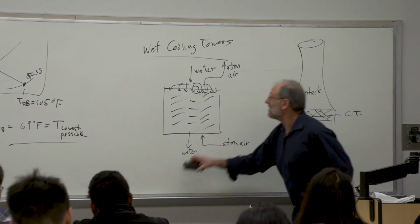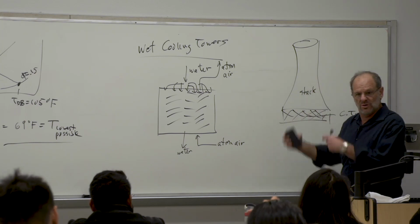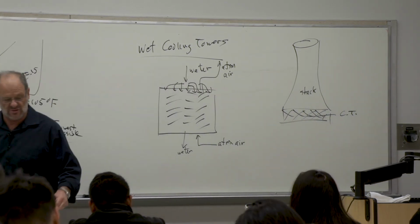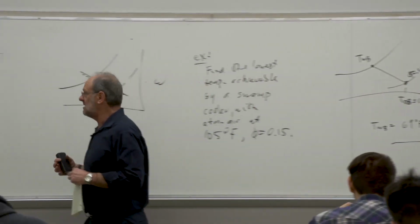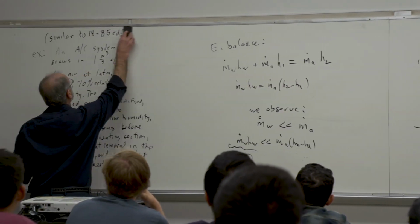So this is a cooling tower we're analyzing. We don't care what provides the force to move the air through the system. All we really need to understand is the nature of the particular process. So now what we need to do is look at the equations that we would utilize for this type of process.